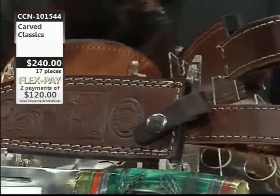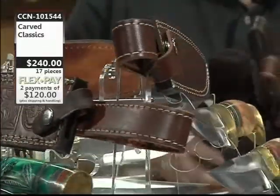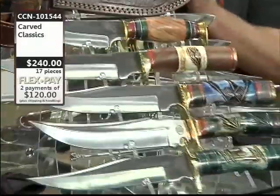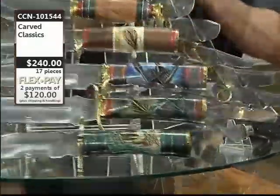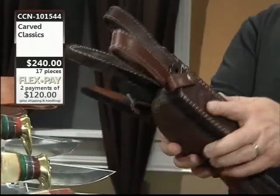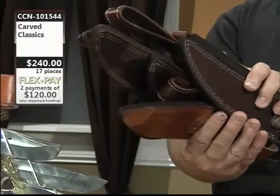Each one of these comes with a double stitch leather sheath with embossing on the top. They've got a brass pommel, brass guard on these pressure dyed bone handles that are tooled, that was carved by hand, then highlighted with a torch. There's the leather. Buzz is showing you right there.